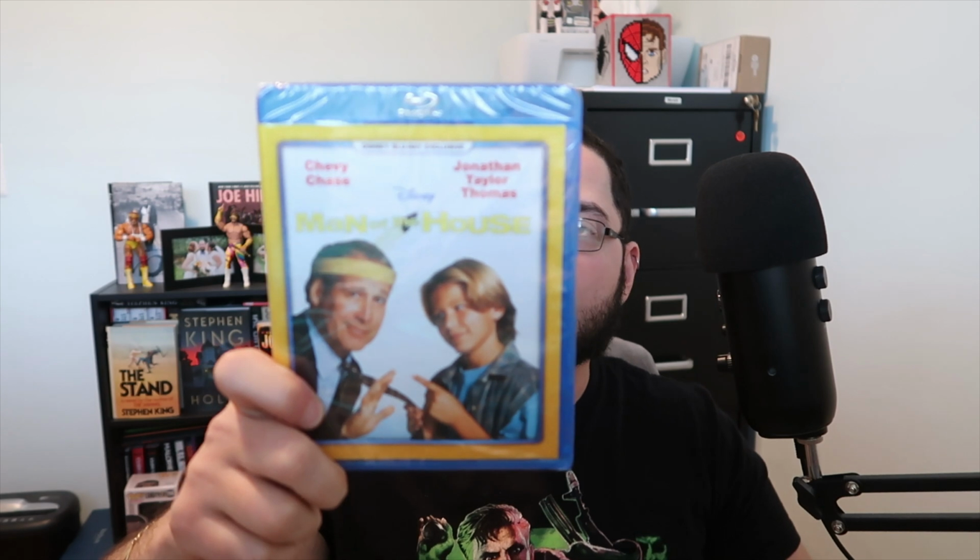These I saw when I was way younger. I forgot. I didn't even know if they ever had these on Blu-ray, to be honest. This one I don't really remember, but I feel like once I throw it on, I'll remember it. Man of the House with young JTT from Home Improvement there, and Chevy Chase, of course. So that's cool to have on Blu-ray.